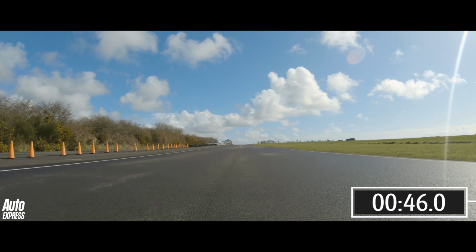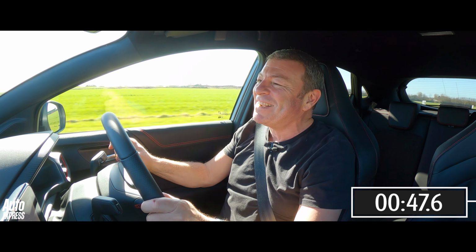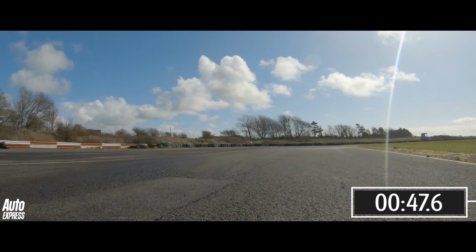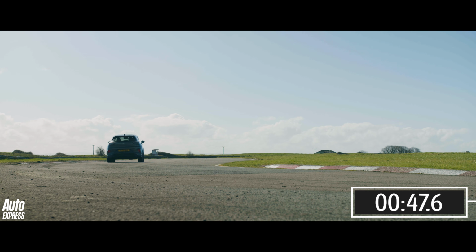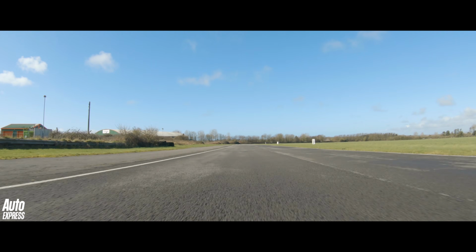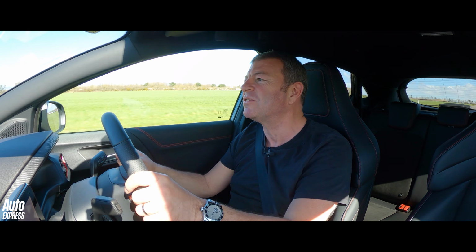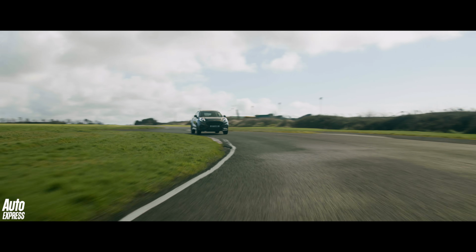And there is the lap time there. It's really quite close. 47.6. That's not a bad lap time. I love this thing around here. I love this car full stop. If it was my money, I'd definitely have the Fiesta instead because it's just that much more compact and agile, but I'm thoroughly impressed with the Puma ST.